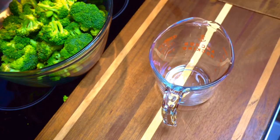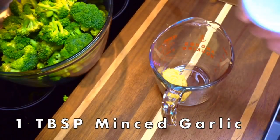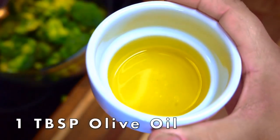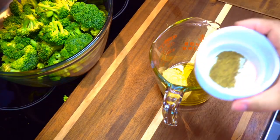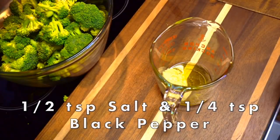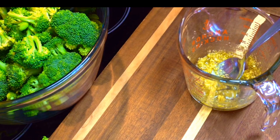Wow. This cup, what I'm gonna add, is our garlic. Yum. You don't like it? You can leave it out. To that, I'm gonna add olive oil, or you can choose to use avocado oil or even coconut oil. I am adding black pepper and pink Himalayan salt, my favorite salt. I always say it. What I'm gonna do is grab a glove and smother my broccoli with this and put it in the oven.